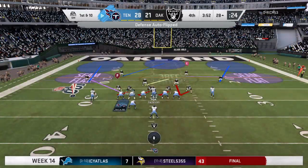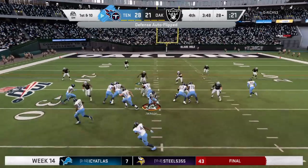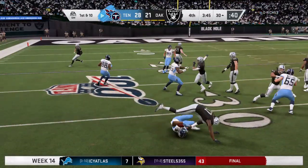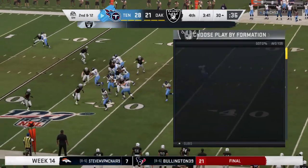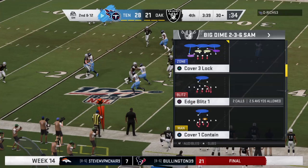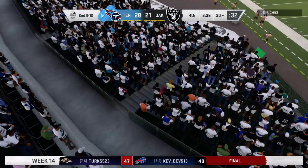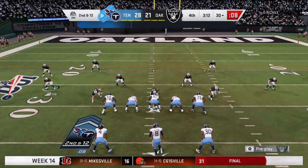Clock running, under 4 to play now as they come up on 1st and 10. Another tote for the workhorse this afternoon. It's Cook. And I think this defense knew what was coming as he is smothered behind the line. That's going to go as a loss of 2, and it'll be 2nd down. First play of the drive goes the wrong way. Here's 2nd and 12.